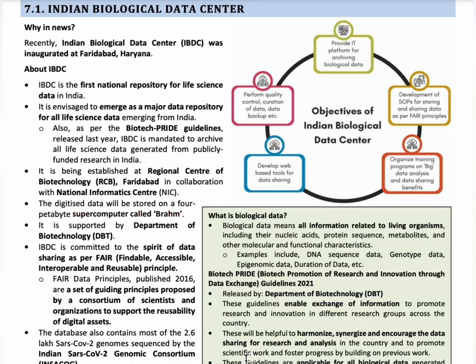Next topic is Indian Biological Data Center. It was inaugurated at Faridabad in Haryana. It stores all the data related to the life sciences. That digitized data will be stored on a 4 petabyte supercomputer called Brahm. It is supported by the Department of Biotechnology.